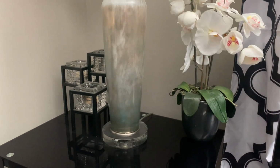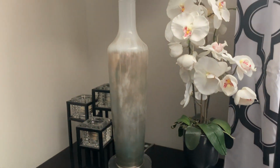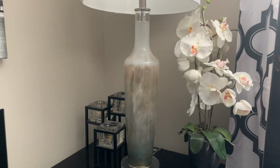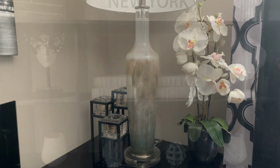I actually picked up this one from, I want to say it was Ross, again, several years ago. And I always use it in this area and other areas of my home. And it just gives me that high-end look for less.